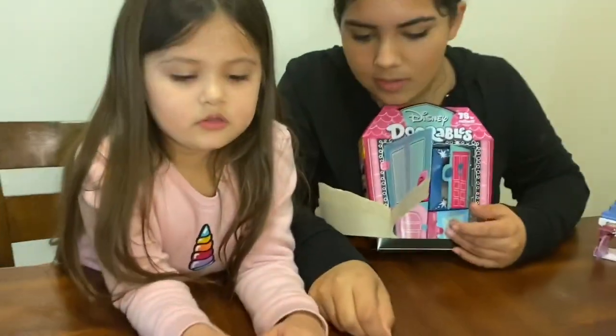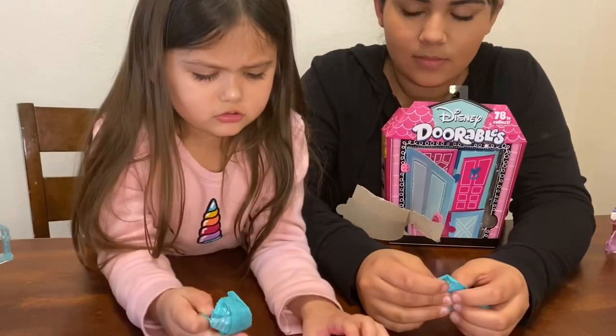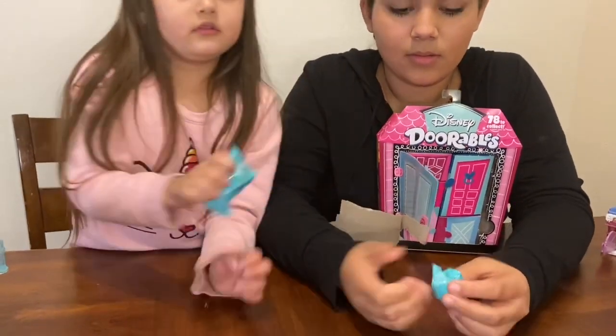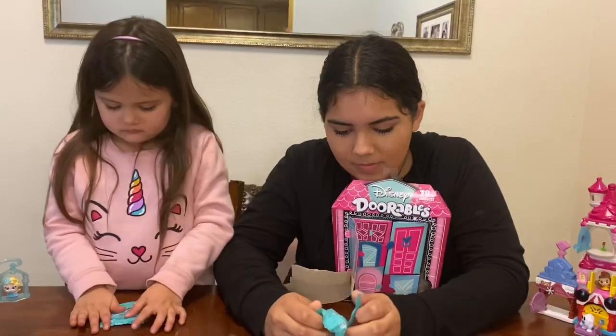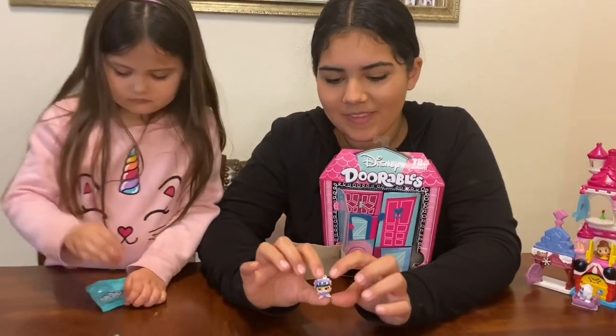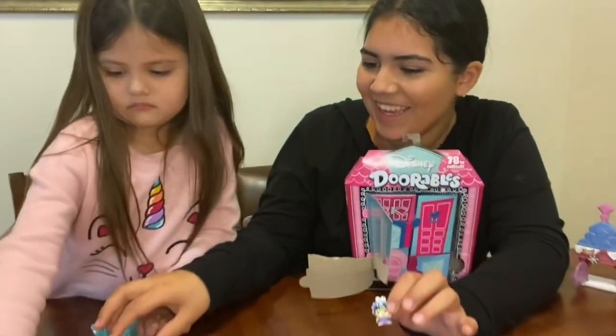Okay. Let's get this one out first. I'll open this one. No, open this one. No, you want a treat? Okay. Oh, wait, I got it. Okay. Oh, whoa. It's Boo. Ooh, who is it? Boo. Oh, from Monsters. Vivian.